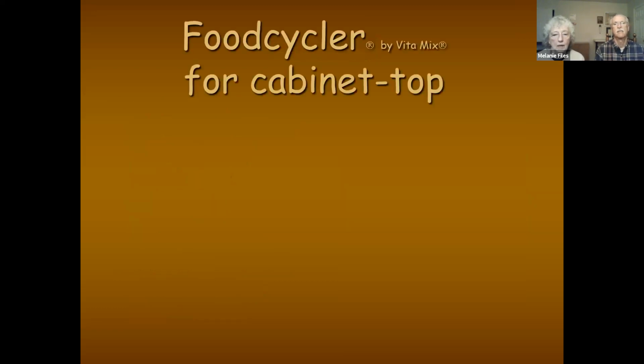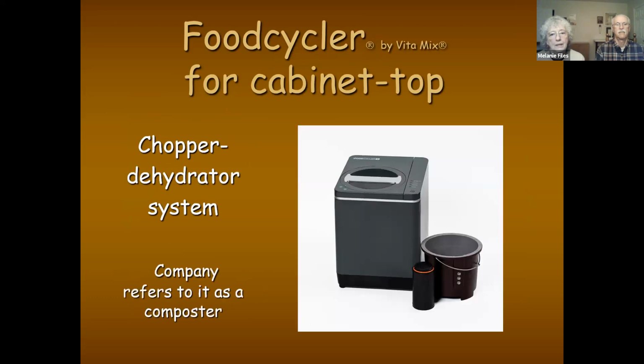This one is kind of cool. I need to talk to my cats because I think I would like to have one of these. It's a chopper dehydrator that sits on your countertop. And you do everything, dump everything in there. And it is not a composter. It simply chops everything up, dries it, cooks it. And then you can put it around your plants, but you need to dig it into the soil. It's just dehydrated food. It's not exactly compost, but at least you've not thrown anything down the sink disposal. But this is really cool, but I will tell you, it's really expensive too. I need to talk to my cats.